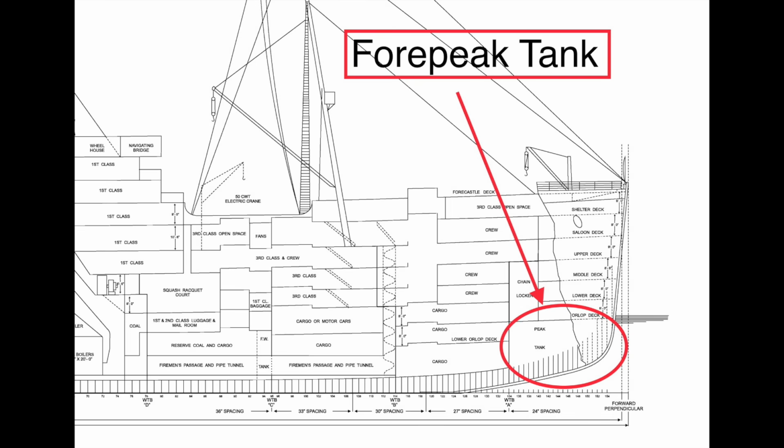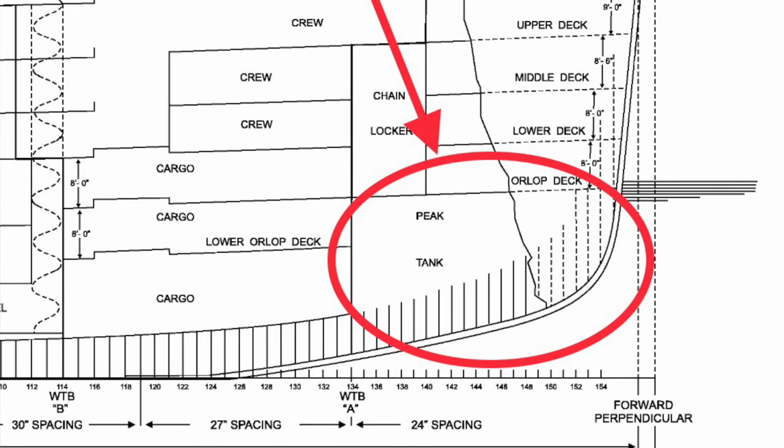Now, the thing you need to understand about the forepeak tank is it was quite large. It occupied the entire bottommost deck of the Titanic's first watertight compartment, the tank top. And it was actually quite tall as well. In fact, it was so tall that it almost reached the next deck above the tank top, which was called the orlop deck.